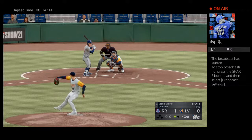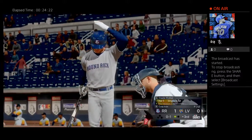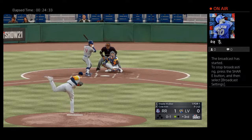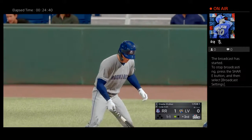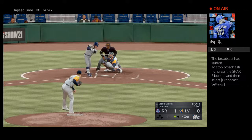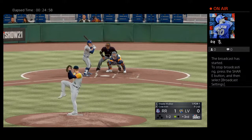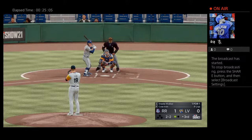Stepping in now, Steele Walker. Fouled away. Bases are empty, one man out. Outside for a ball, 1-1. And the pitch. Yeah, Matty, you see the same pitch three times in a row and you find yourself down 1-2 in the count. Your head starts to get on a swivel here. Is he coming back with it four times, or do I have to sit on something else? Off the plate that time and a little high. It's even at 2-2.